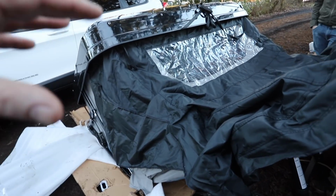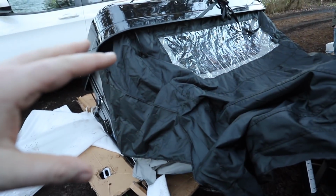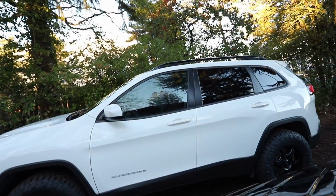Now we know what side it opens on. We're gonna want this side on the passenger side so the ladder doesn't get in the way of the driver's door just in case. And so we're gonna close it back up and start figuring out a way to mount it. It has some nice rails on the bottom and we gotta mount those up to our top roof rails. Whew.